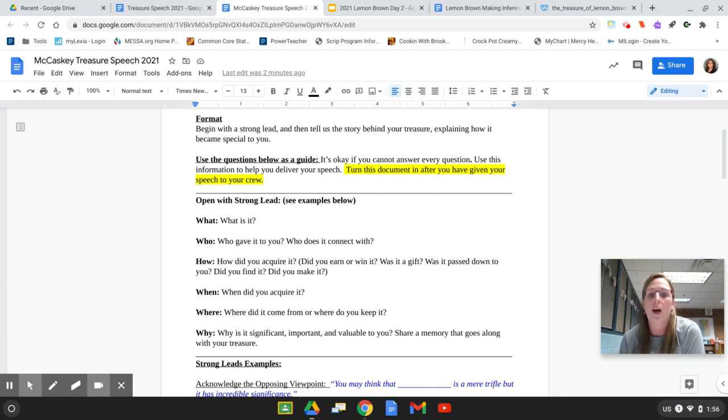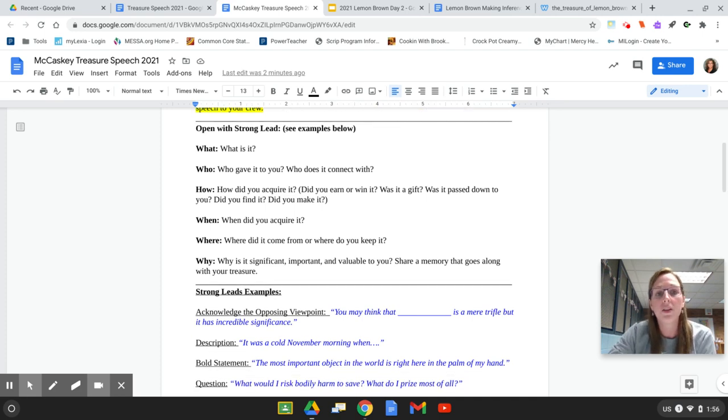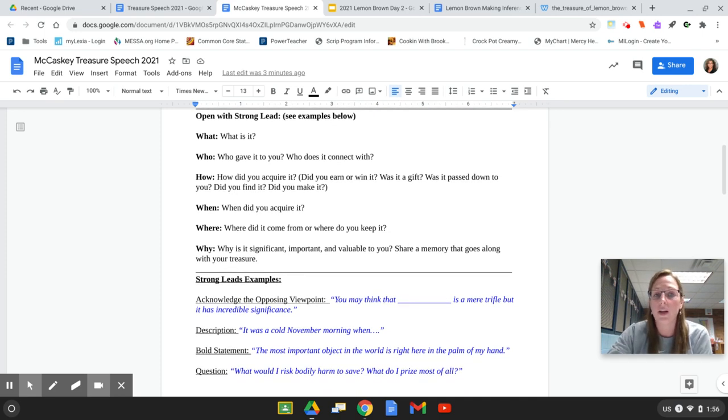They're there just to help you and come up with some ideas. You will be turning this document in after you've given your speech to your crew, so you don't turn it in until then. So take a look. You'll open with a strong lead, and there are some examples right down below.